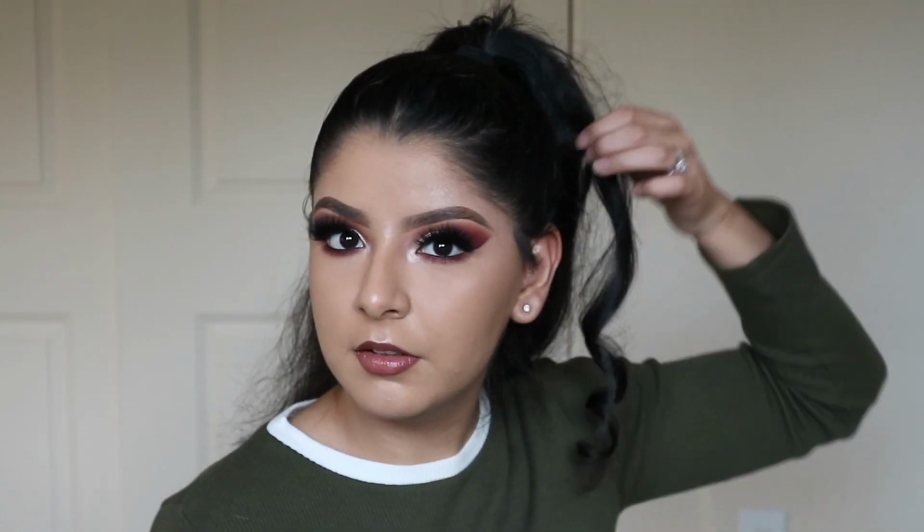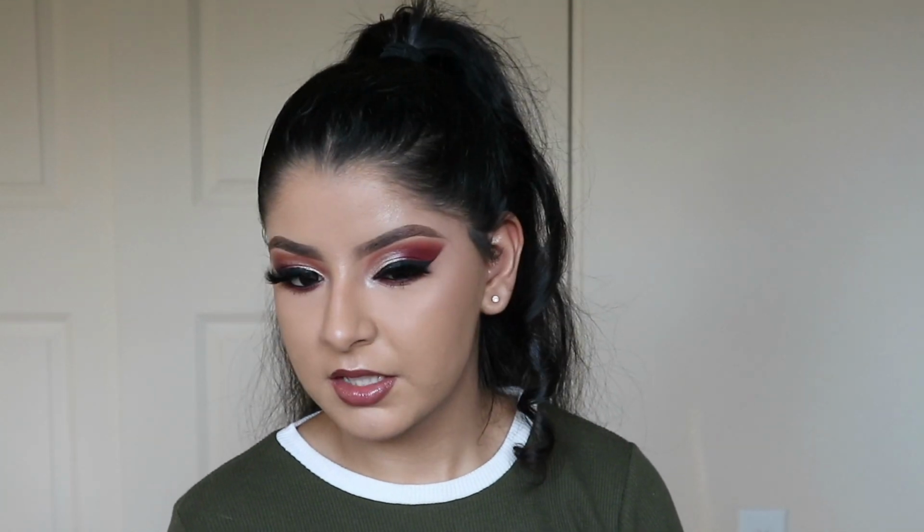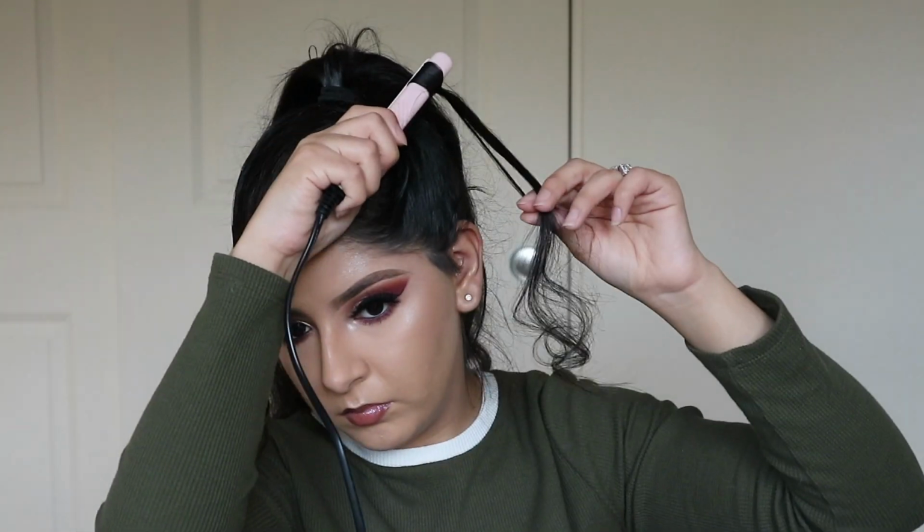There we go. There you go. Got a cute little curl. So I'm just going to do this to the rest of my ponytail and show you guys the end result. I'm just going to go through this really quickly. So sit back, relax, watch me curl my hair.